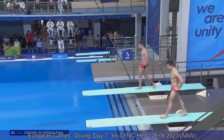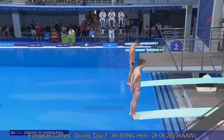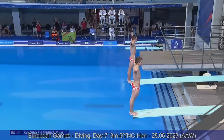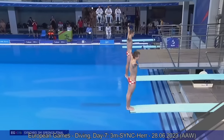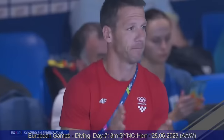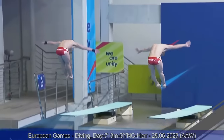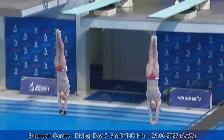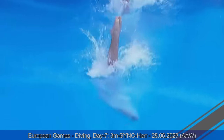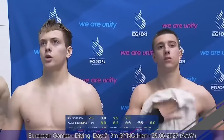Team Croatia now, a very young team. Both divers are just 16 years old. Inward dive pike for them. And beautiful entries. The dives are both not extremely high. The movement seems pretty good. Timing is perfect. You see how they both grab their hands at the same time. It's a good job. Especially here, you see how the distance from the board is exactly the same. So not bad at all. It is the best dive so far in the competition. 47.40 for them.